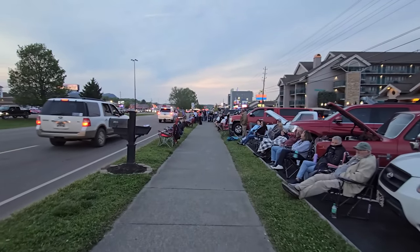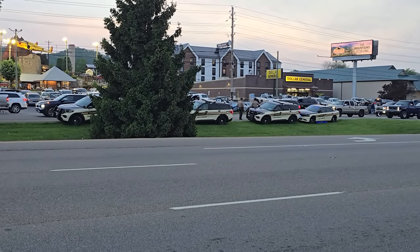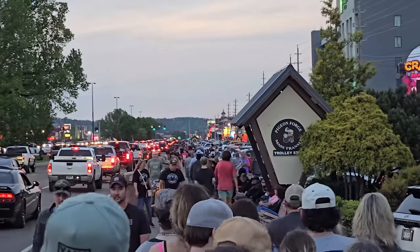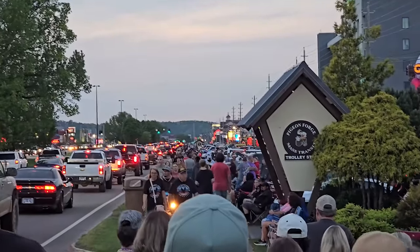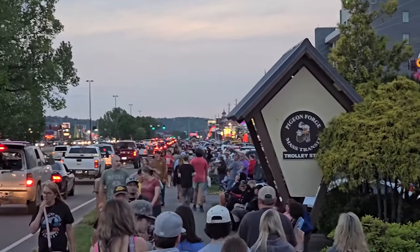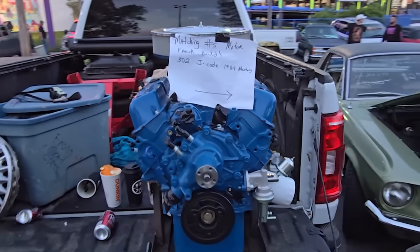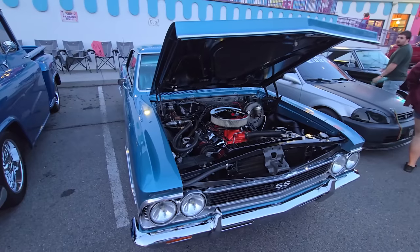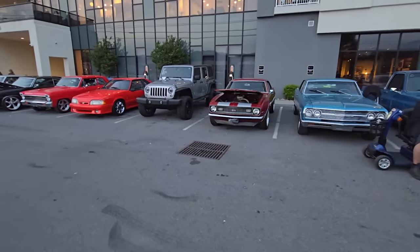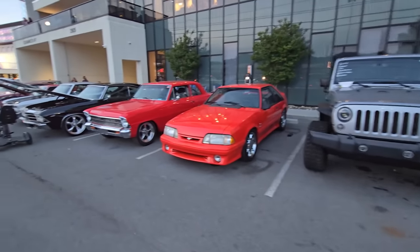Everybody's lined up and down the Parkway. Anybody gets out of line, these guys over here are gonna have them. Whole line of them. Yeah, there's nothing like going around and taking a look at all the different rides that are here.